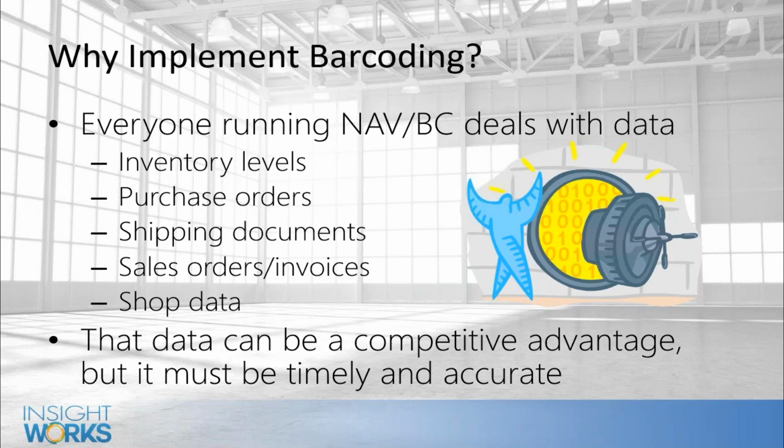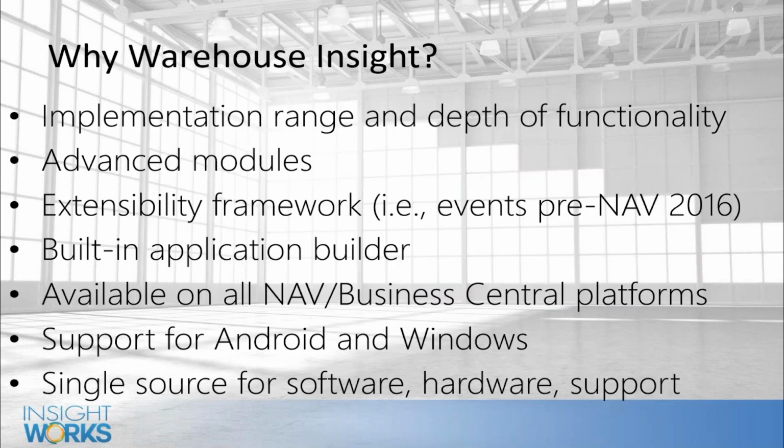Similarly, somebody phones up and wants to know if their product's being shipped or whatever, you'll know that type of thing in real time. So those are a couple of the big reasons why you might want to go barcode, which you probably already knew, so that was a waste of your time. Anyway, I got to talk a little more, which is good for me.